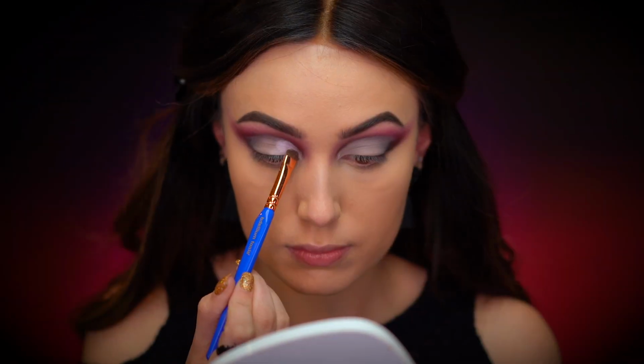So now that the crease is cut out, I'm just going to make sure that I tap it really well so that this concealer is not super sticky. When we put the shadow on top, it doesn't cling onto it or ruin the look. So I'm now going to pick up the shade Sweet Cream, which is this beautiful pale pink color, and I'm just going to apply that onto the lid.